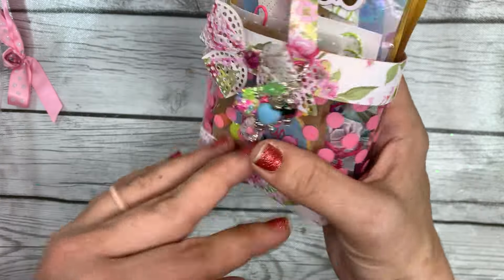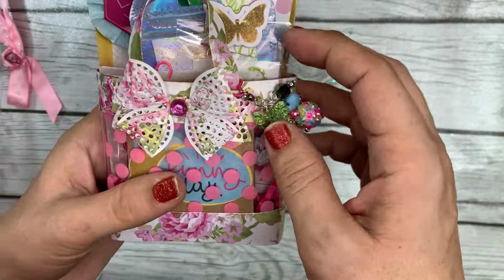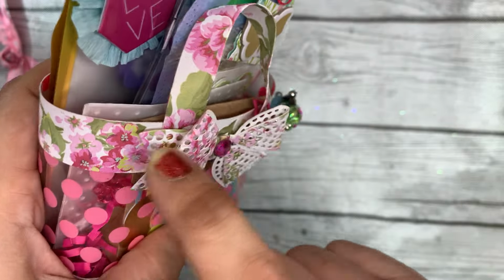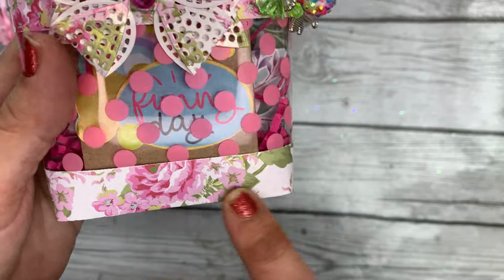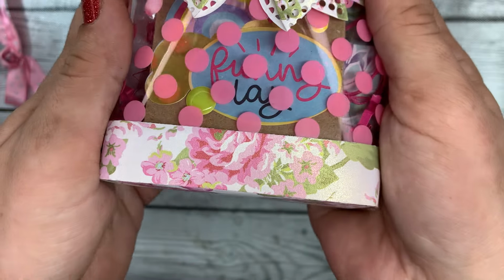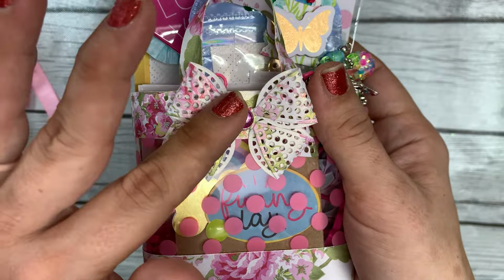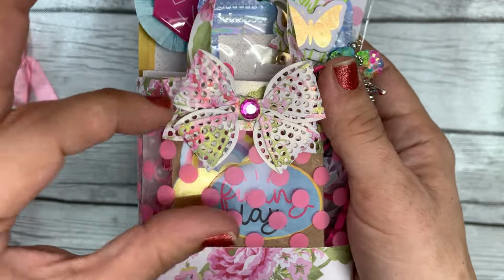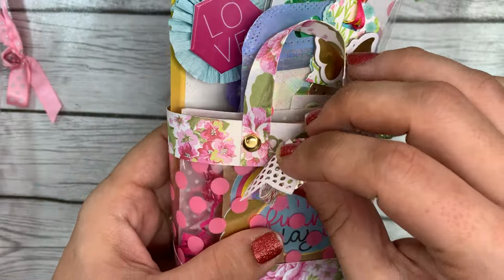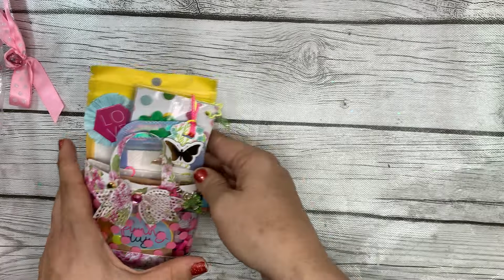There's her information there. K3 Crafts, Instagram, and YouTube. She's got this adorable bow. Oh my gosh. And this pattern paper that she's used for the handles and for the top and bottom of this tote has a shimmer to it. I don't know if you can see that, but it's very pretty. It's like a vintage rose type of pattern. And then she's done this really fun holly bow with a pink gem in the center. Then the handles are held on with gold brads. So cute. But let's go ahead.